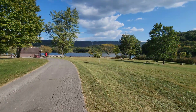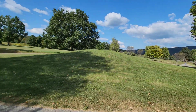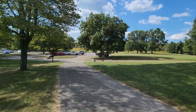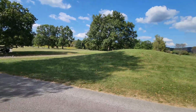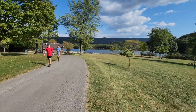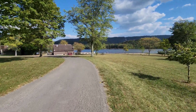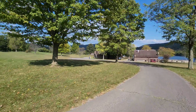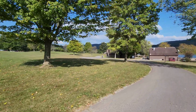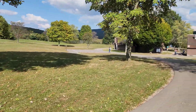Now I'm at the beach where you can go swim. They have concessions over there, changing rooms, bathrooms. They have parking over here. It's a little bit of a walk, but that's all right. I'm sure they have handicap. Yep, they have handicap parking closer. It's right there, right behind the bathhouse there, and concessions. So that's good.